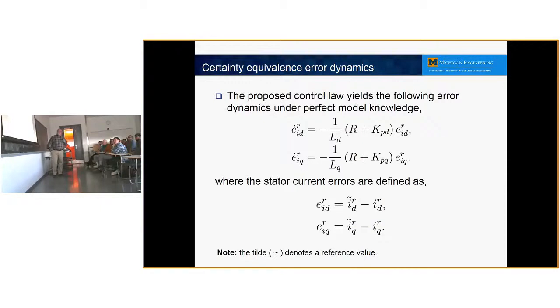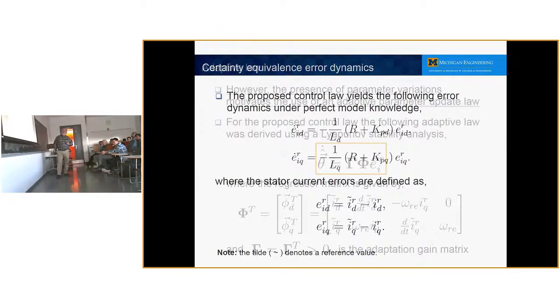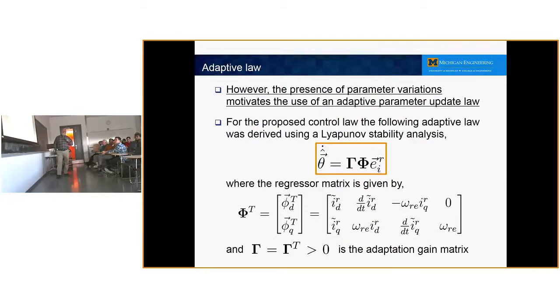So we have a controller which is based on some Lyapunov theory, and we can come up with current error dynamics. Using the Lyapunov approach, we can then devise a parameter estimation technique shown here. Gamma is just some gain matrix. Phi is what we call a regressor matrix, and it's based on both measured and command currents, as well as the measured electrical speed. And we can prove that if we use this particular parameter estimation technique, the current error goes to 0. And this is the controller error.